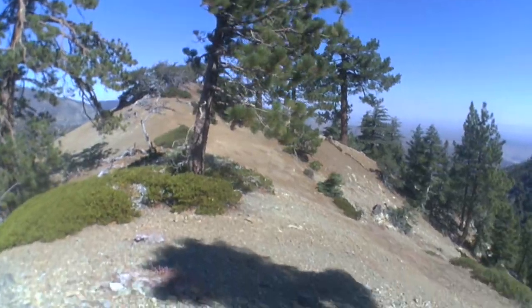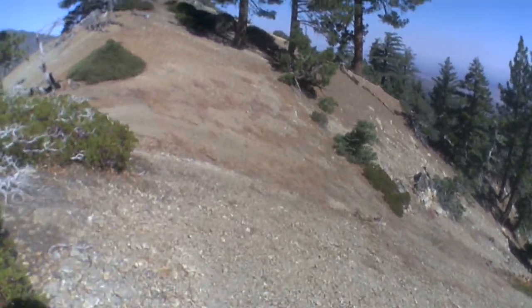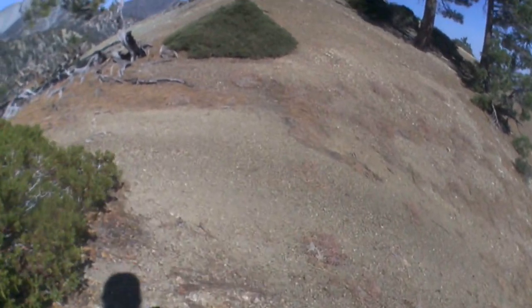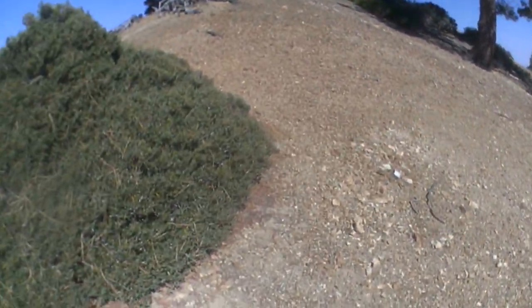So this is kind of a nice flat little section here, and a little faint hiking trail in parts along the ridge, and then we're going to be going down into the valley to try and get our first punch, punch B. We'll get it very soon.